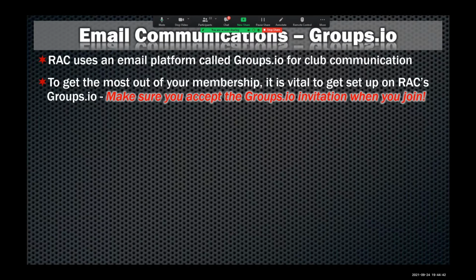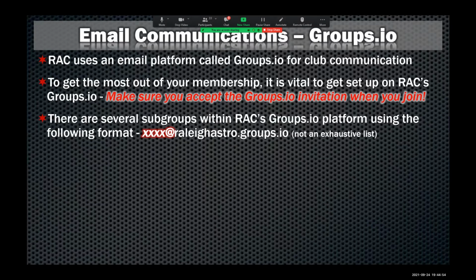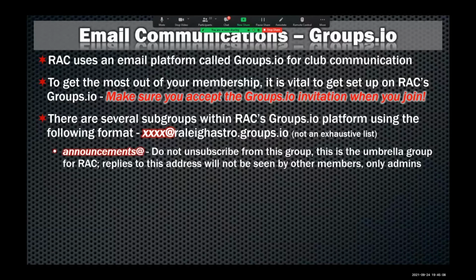Speaking of email communications, again, we mentioned it earlier, but we use the platform called groups.io for club communication. To get the most out of your membership, it really is important that you get set up on groups.io. So as noted earlier, make sure you accept that invitation when you join. There are several subgroups that we use on the platform, and they all follow the same format. It's usually some sort of name at raleighastro.groups.io. And below are the major ones, but it's not an exhaustive list.